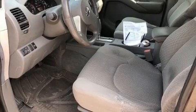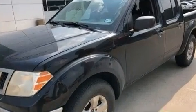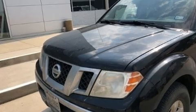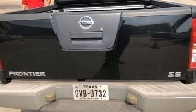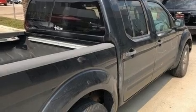Discerning drivers will appreciate the 2010 Nissan Frontier. This four-door, five-passenger truck provides exceptional value. It features an automatic transmission, rear-wheel drive, and a 4-liter six-cylinder engine. Top features include a split folding rear seat, a rear step bumper, a bedliner, and more.